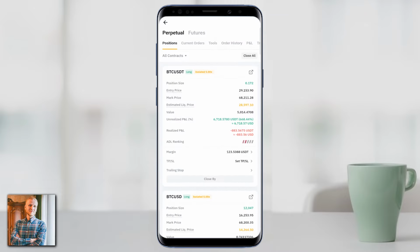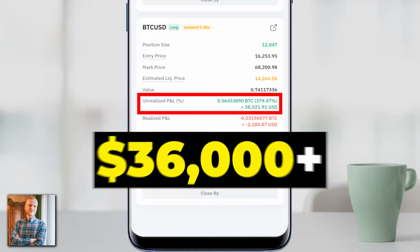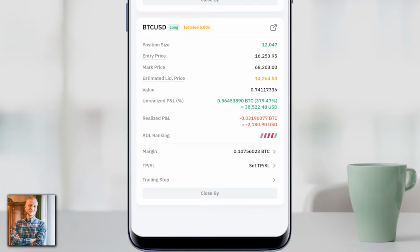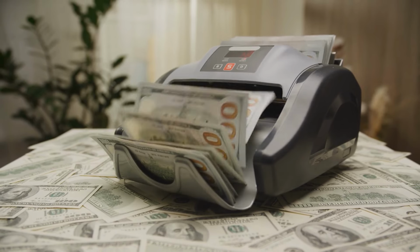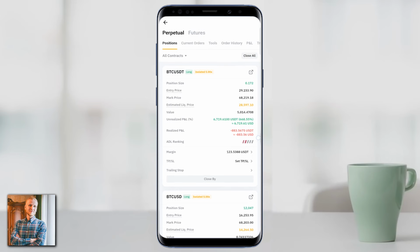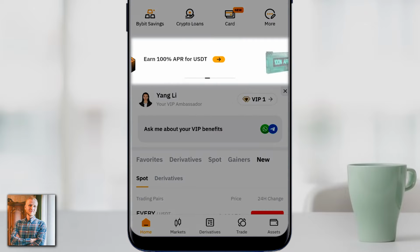For example, if I had opened this one with bonus money, I would be able to withdraw more than $36,000, in the same way that I did the trade with my own money. So you can earn even tens of thousands of dollars in profits with the bonuses if you know what you are doing. On top of that, when you come to the homepage, Bybit often has all kinds of competitions and events.